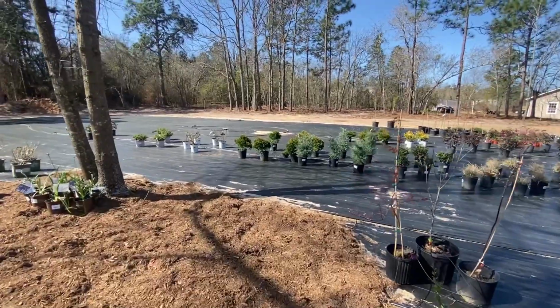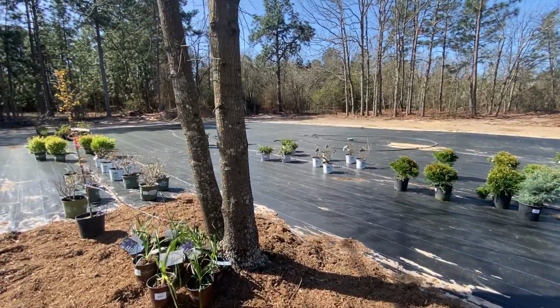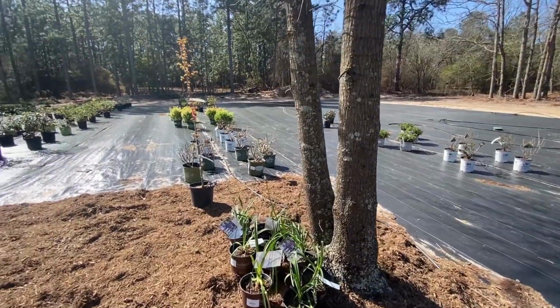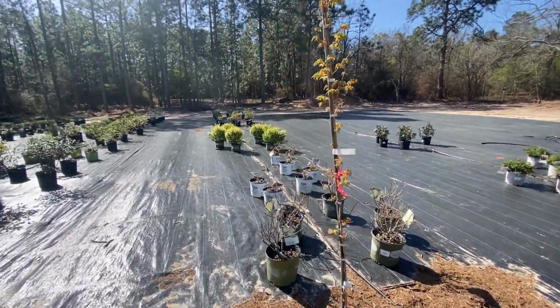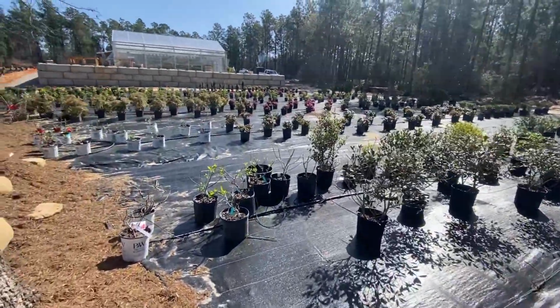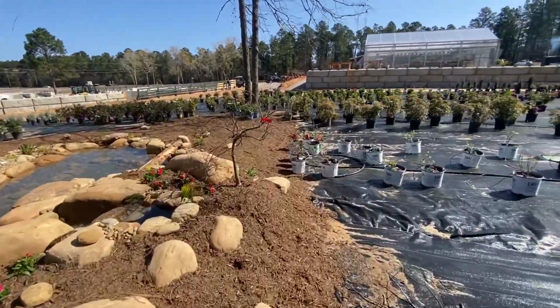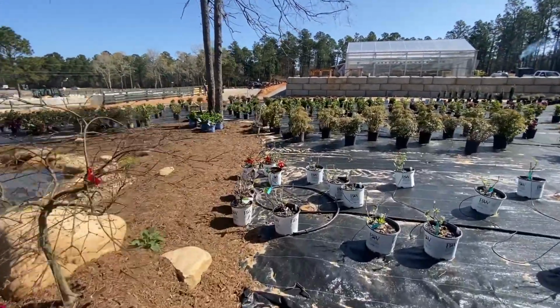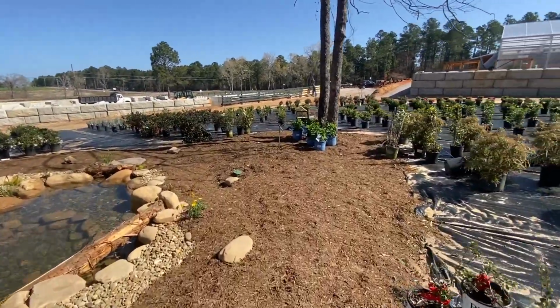Still gotta fill this area, but we've got all the staple plants. So now I can select and bring in stuff that I wanna have as a specialty or what have you. We have room to put them. So there you have it, down here at Roots. I'm gonna go get to work and try to get this place ready to open here in a few days.